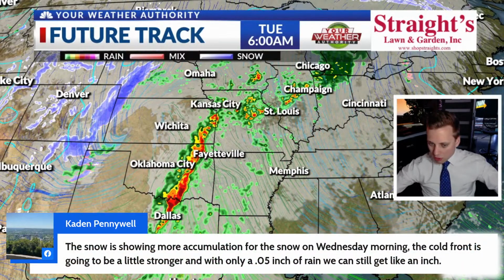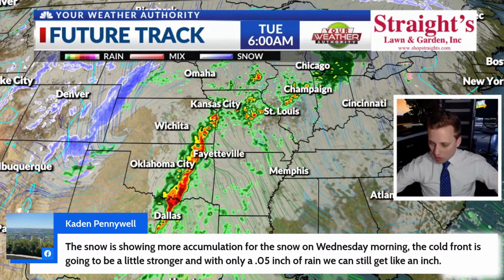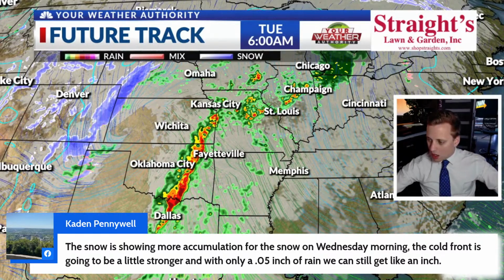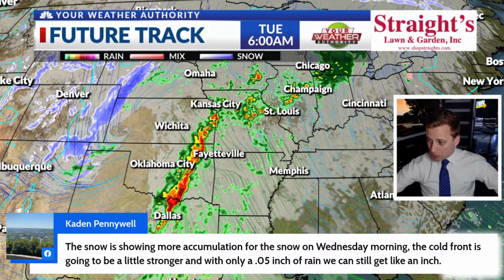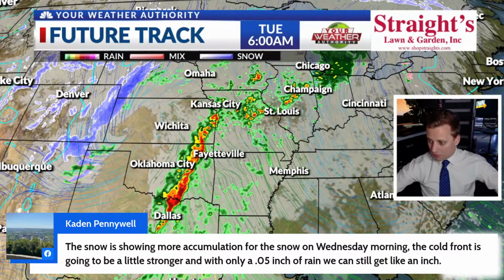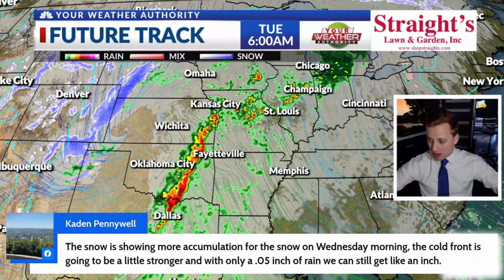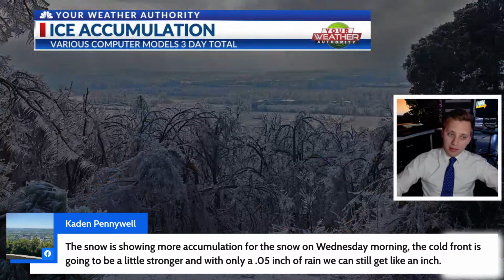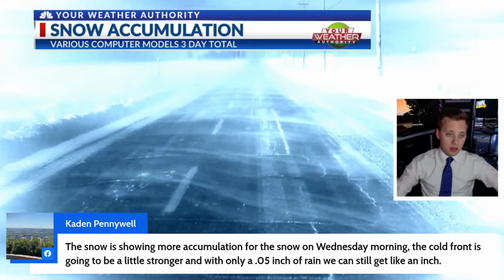So, Caden, the snow is showing more accumulation on Wednesday morning. The cold front's going to be a little bit stronger. With only 0.05 inches of rain, we can still get like an inch. Certainly, Caden, if the precipitation rates are heavy enough. Problem is that they have to be heavy enough. It can't be light snow falling for 3 hours. It's got to be a heavy, wet snow. Now, that is a possibility. On the backside of the system, a lot of the times the models can underdo that. There's no doubt about that.